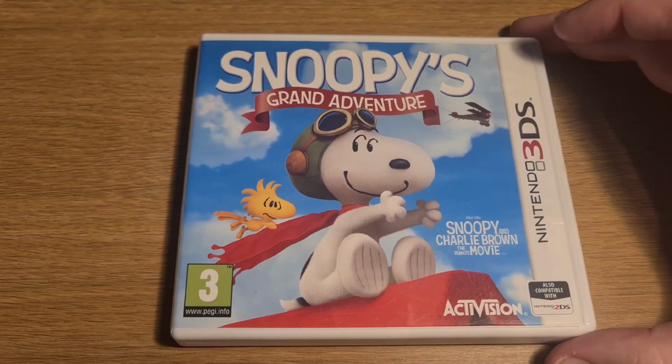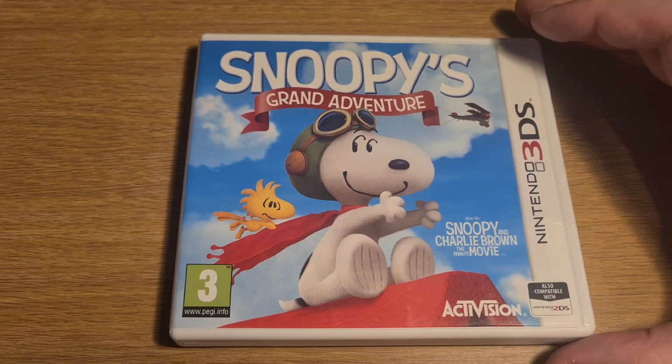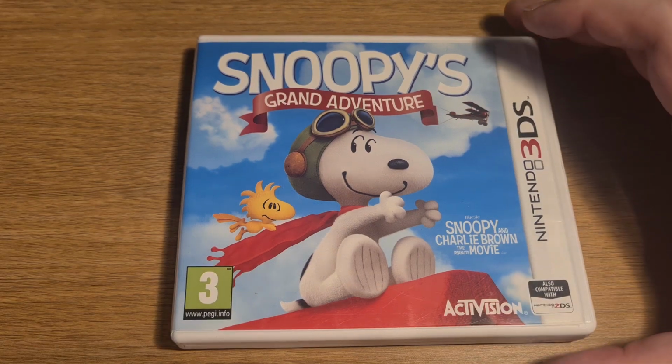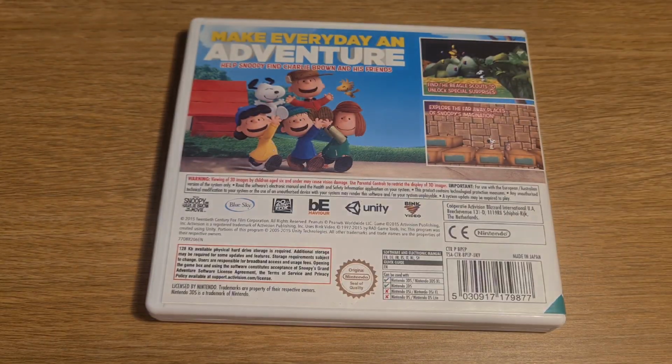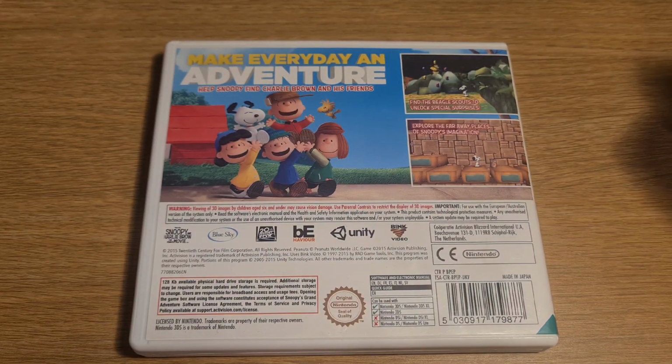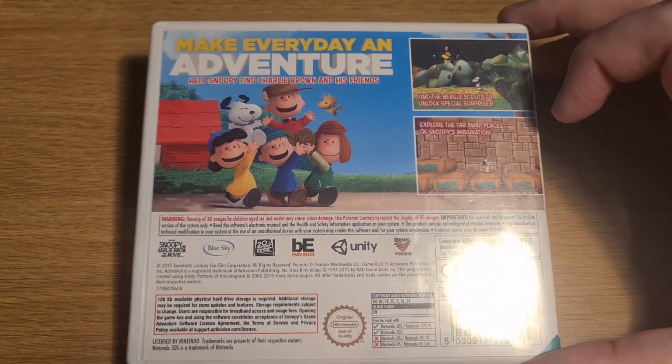Not so much of a cool game coming up next, Snoopy's Grand Adventure. Surprisingly holds a fair amount of value though, £23.45. It did surprise me when I scanned that in. Again, this came in that kind of bundle of kids games that I have dotted throughout the collection. A lot of them came in the one bundle when I bought it, and yeah, haven't played it.